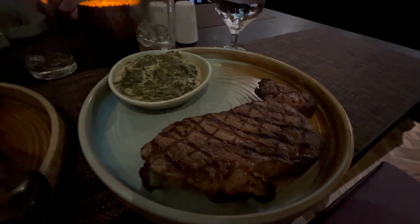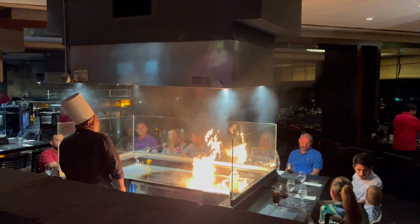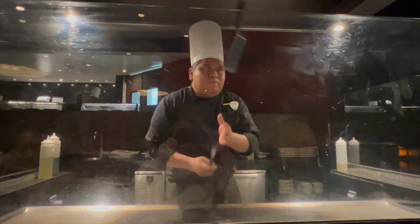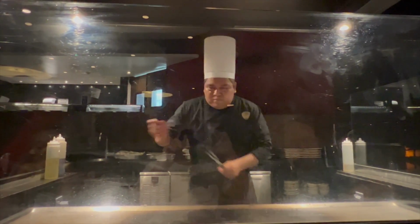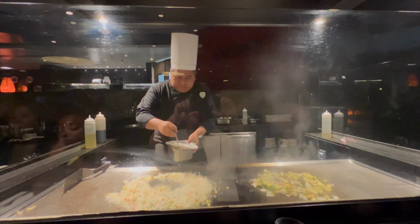The showstopper restaurant at this hotel, of course, though, is the Japanese steakhouse. This place is amazing. I love the show. I love the food, the entertainment. It was definitely the best restaurant out of all of them, for sure, and I loved it a lot, and I definitely recommend eating at this place.